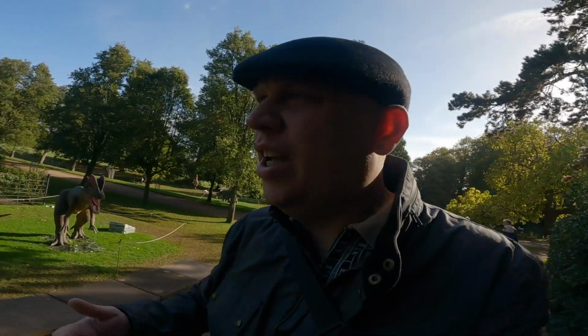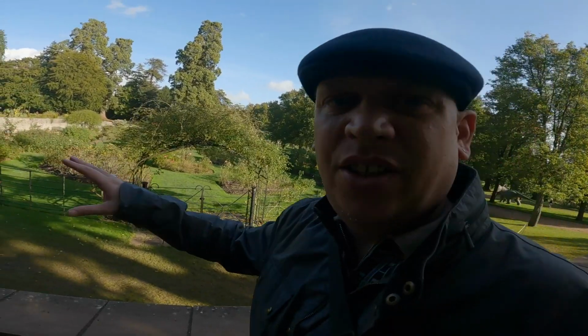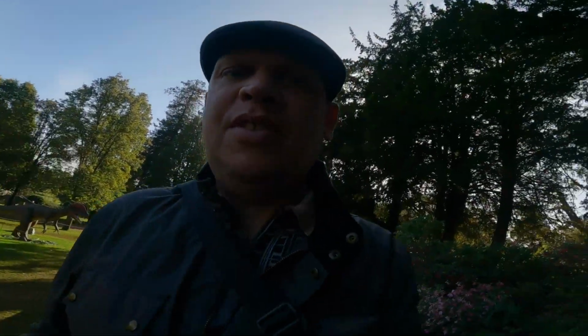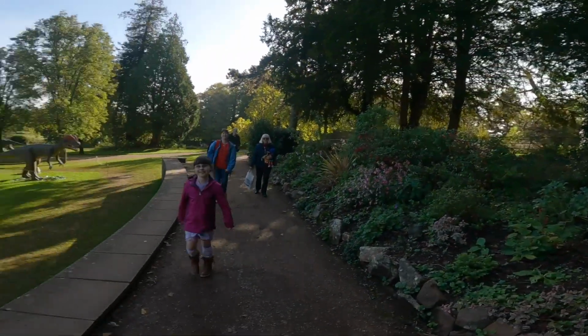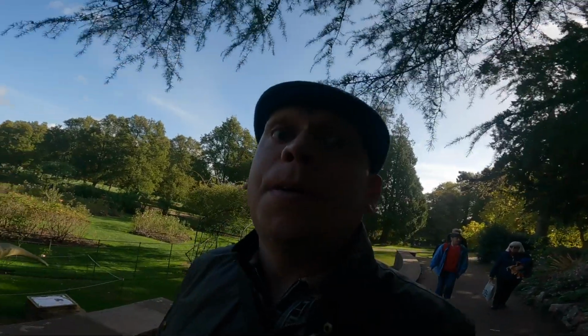So looks like we're going into like a little garden area. I'm hoping there's more benches. But they've got the dinosaurs down there. A little bit unsafe, not gonna lie. So be careful if you've got the kids with you. You don't want them to obviously fall off. As my daughter walks close to the edge and gets a daddy look. The token daddy look.